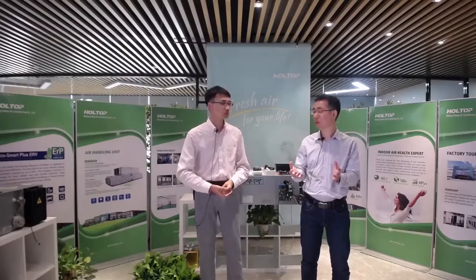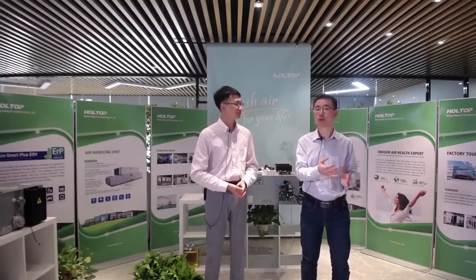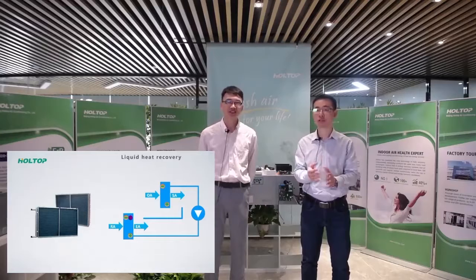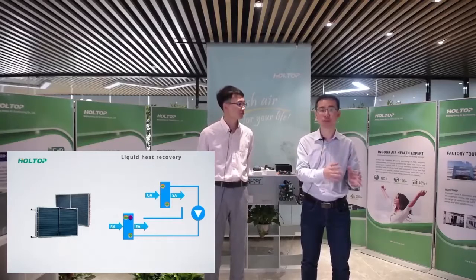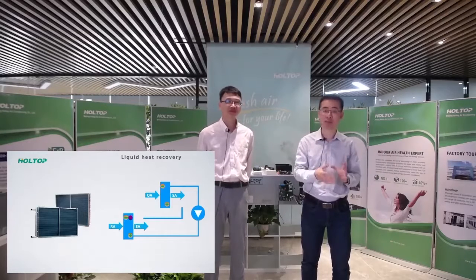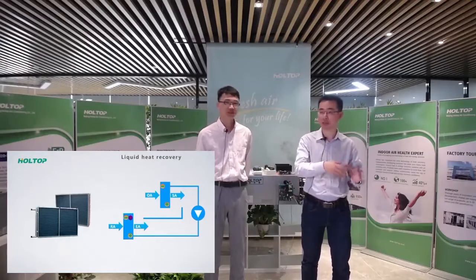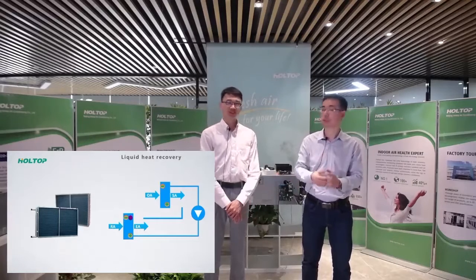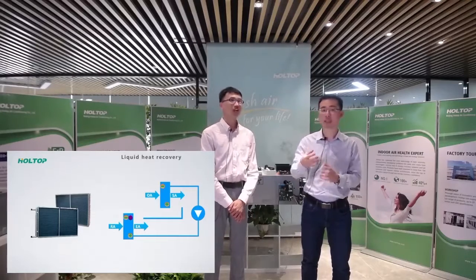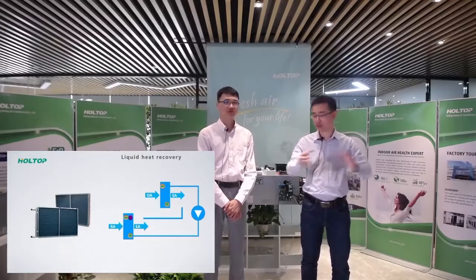About the free maintenance, I'm going to introduce another air-to-air heat exchanger. We call it the liquid heat exchanger. Actually, this liquid heat exchanger is just like 2 coils, which are connected with water pipe, and with a pump to pump it from one side to the other side. Inside the pump, there is liquid water. We call it the liquid glycol air-to-air heat exchanger. So these 2 coils can be totally separate.